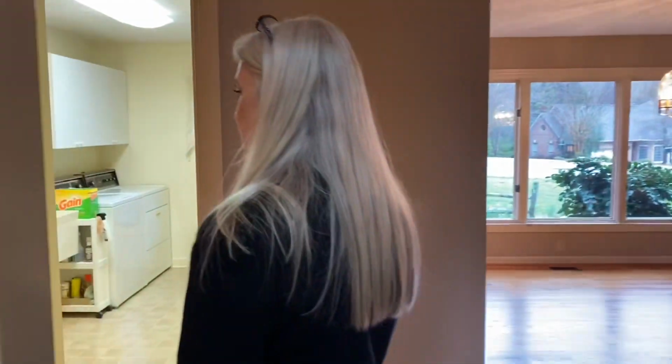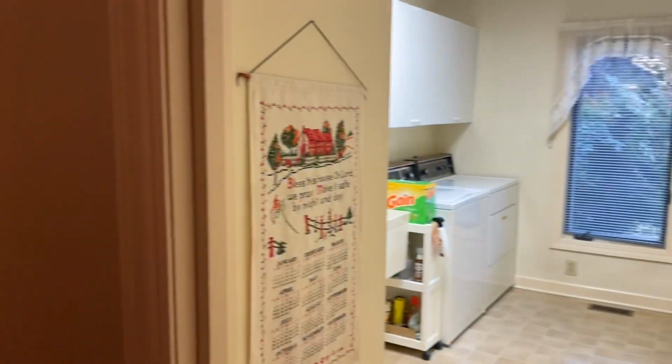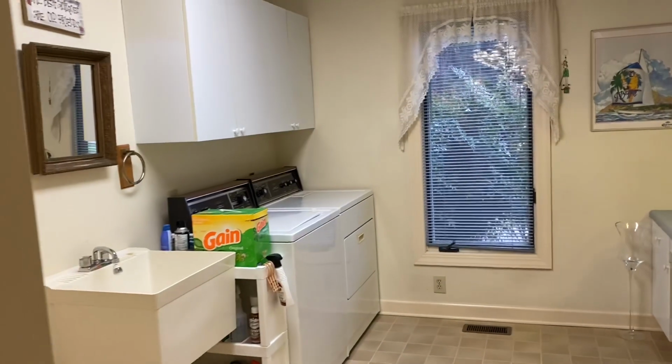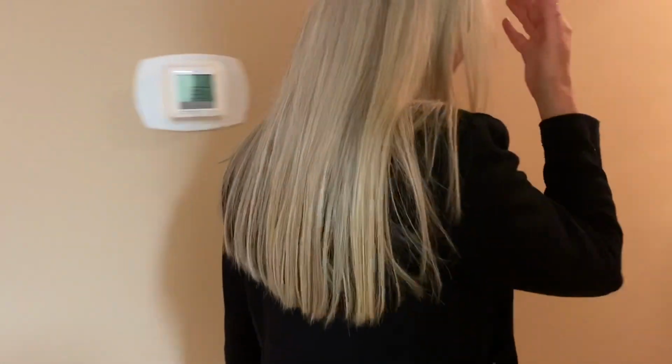Coming through this way, you come into the hallway that leads to the master bedroom. First, we're going to see the laundry room. You've got a sink in there, and it comes right off of the garage, 2-car garage. And coming back this way, I'm going to take you to the master bedroom.